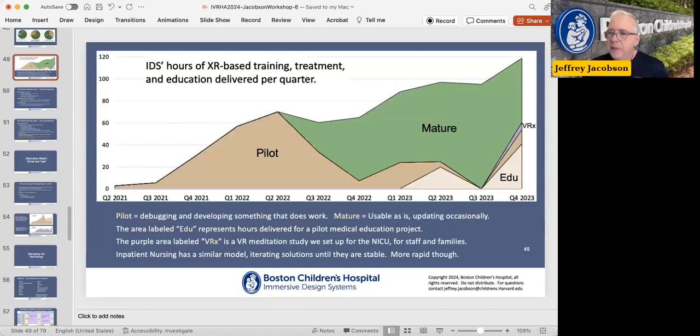It's your typical startup company curve. We got a lot of interest, a lot of people want to do a demo and see it. And most of them said, hey, this is really cool. And then we didn't hear from them.